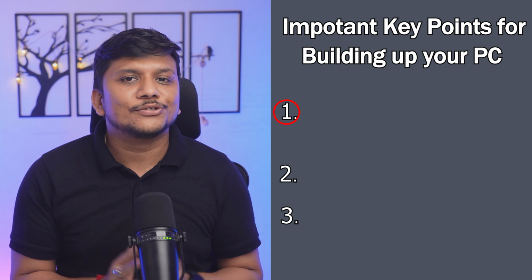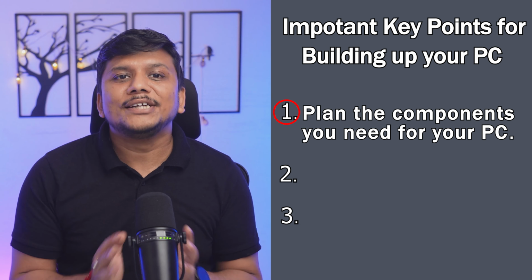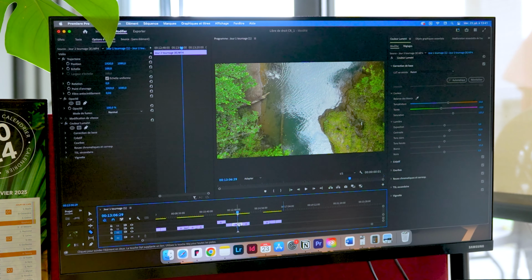Step 1 should be plan. You need to think of what you want your PC to do. Are you building a high performance gaming rig or a content creation powerhouse, or it could be a reliable machine for everyday tasks? So you need to realize your requirements first. Your goal will guide you to select what is important for you, and on that basis you may optimize your PC component hardware to maximize performance while staying within your budget.